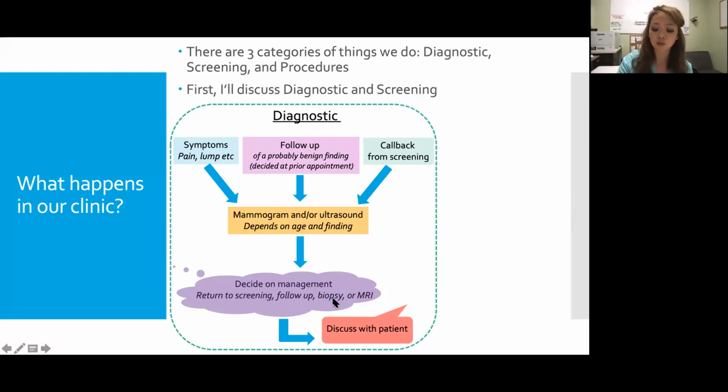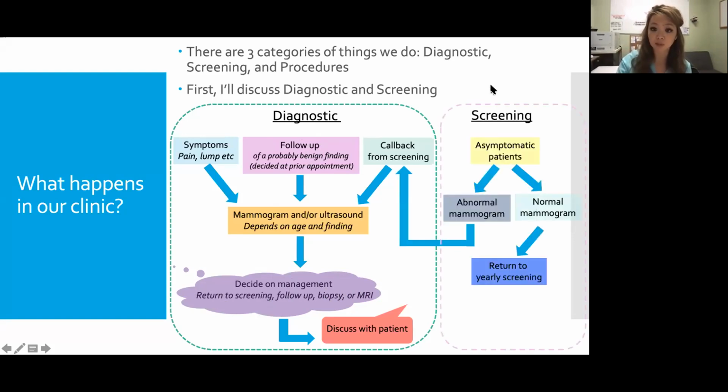Sometimes we might also recommend additional studies such as an MRI. And that is all something that we deal with in our clinic. We actually talk to them about everything because we're such specialists and we know the most about this particular field.